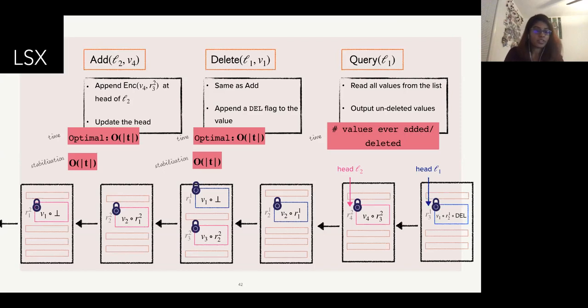And the stabilization, we already saw it for a linked list, right? The stabilization complexity was the length of the linked list. So in this case, the length of the linked list will be the size of the tuple that's passed as an argument, right? So that's O of T. So as you can see, these three things are bad. This is especially bad because you'll just keep on increasing the length of your linked list forever. So queries will become slower and slower.